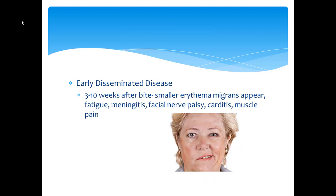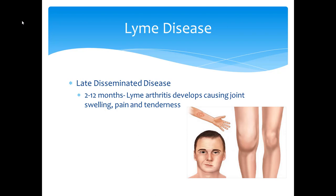This can actually progress into worsening fatigue, meningitis. You can see this lady here has facial nerve palsy. It can attack the heart, can cause muscle pain. And then if it goes untreated, or you don't have the rash or you don't know, it can go into arthritis and many, many other issues. This is another one of the causes of the POTS that my daughter has.